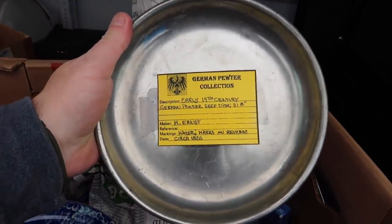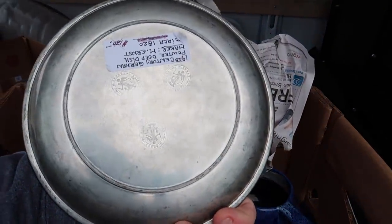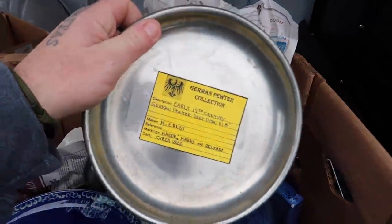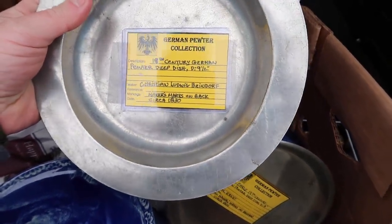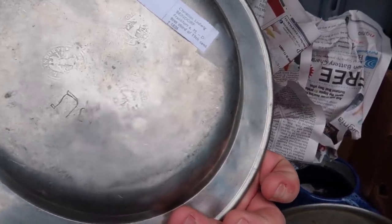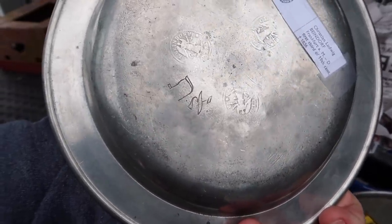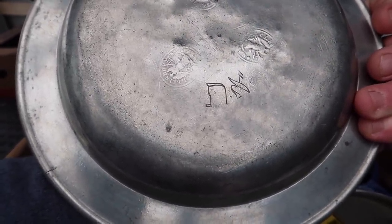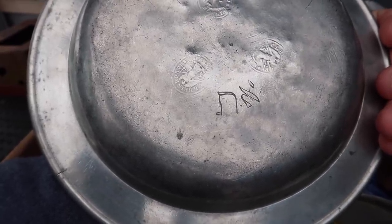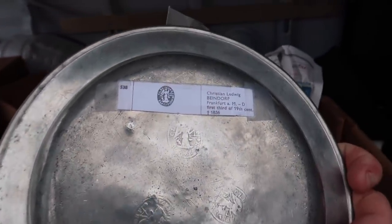We got some more pewter. These are cool, though. These are actually already attributed. I got a few at home that we bought at auction. These are already identified for me, which is great. Look at this. Circa 1820, circa 1830. Really, this is what people were eating out of. This is amazing. This one's got some Hebrew, it looks like, scrolled into it almost. I don't know. That could be an additional touch mark or something. But they've got the history on here, 1836. That's pretty awesome.